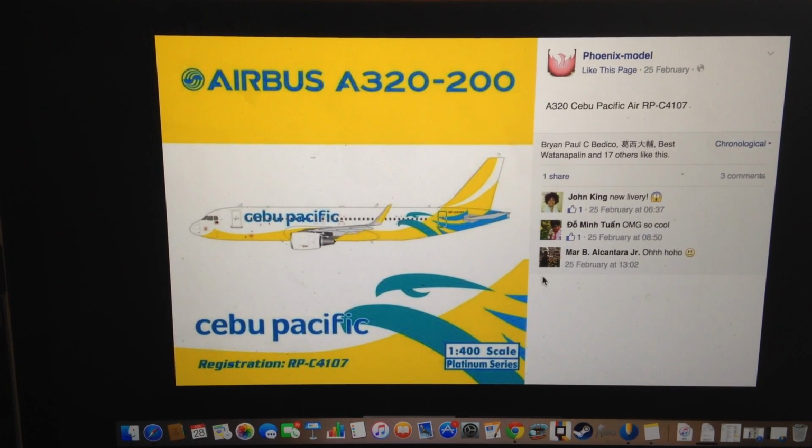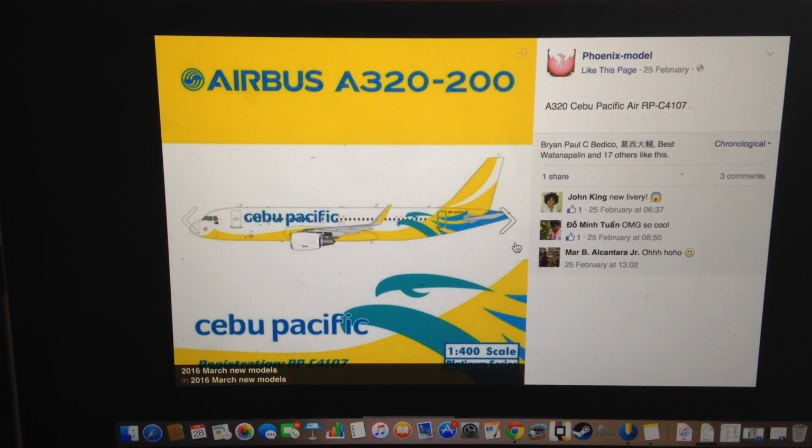Next we have the Cebu Pacific A320 with sharklets. Yeah, especially from Phoenix Models, there's always going to be some Cebu Pacific aircraft. I think we've seen a couple of A330s recently. So yeah, just to add to that, we see an A320 with sharklets.